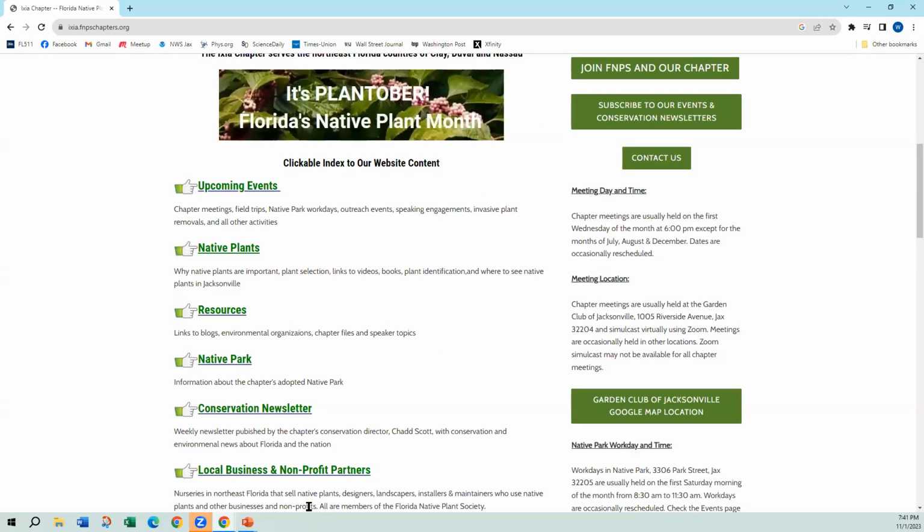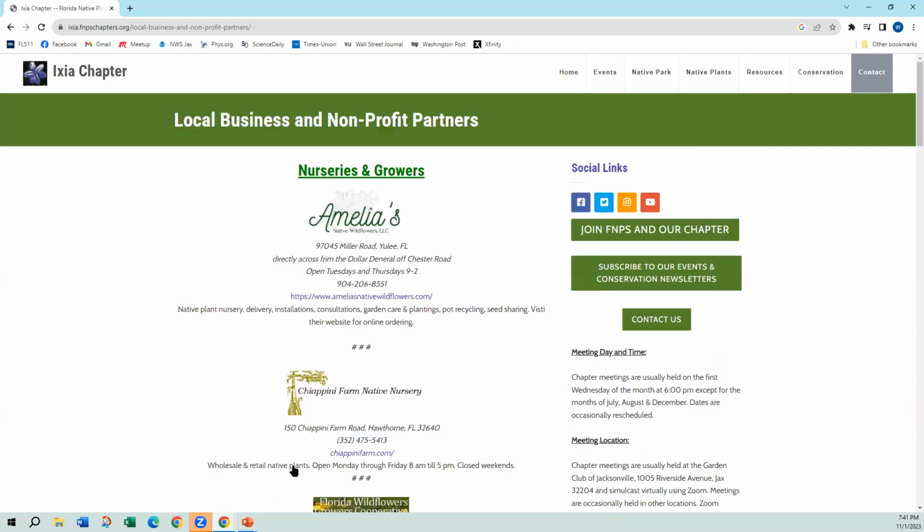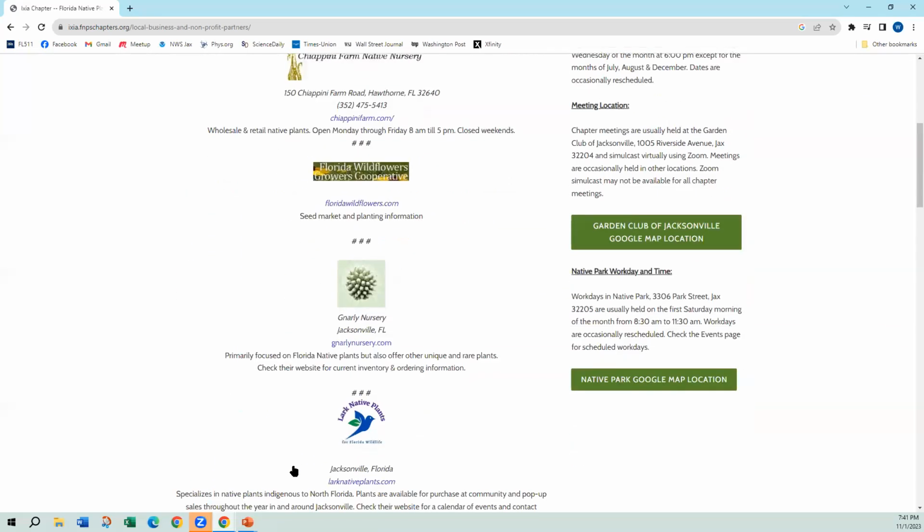Right here, local business and nonprofit partners. So if you go to this page, you'll see all of these businesses listed here are members of the Florida Native Plant Society, and Amelia Native Wildflowers, I think someone mentioned, and Chia Penny's Native Nursery. That is really the closest full-fledged native nursery we have in Northeast Florida. It's just south of Keystone Heights. I will be there tomorrow. Florida Wildflower Growers Cooperative, I think they have links to purchase seeds through here.